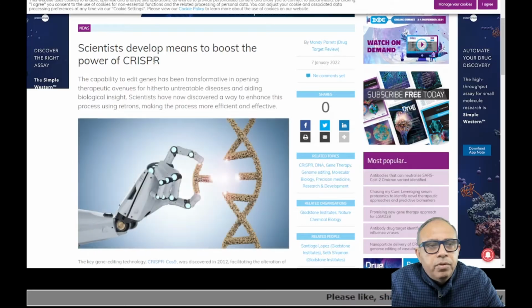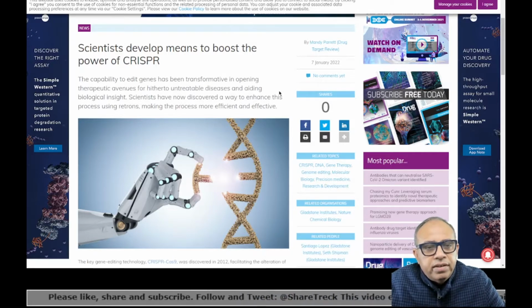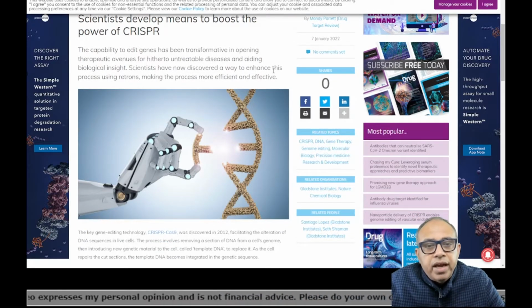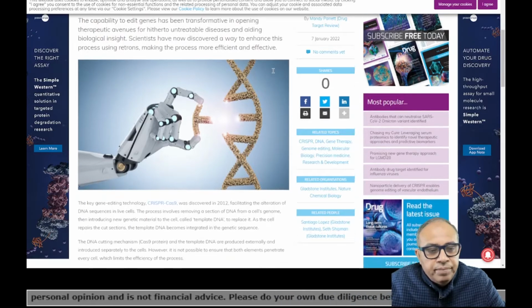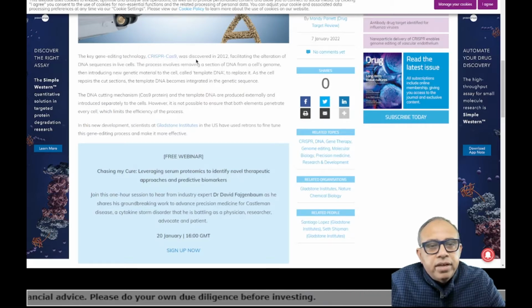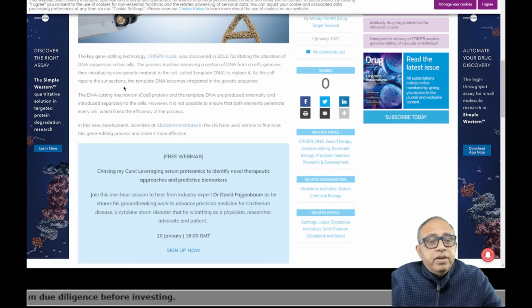Scientists develop means to boost the power of CRISPR. The capability to edit genes has been transformative in opening therapeutics avenues for untreatable diseases and aiding biological insight. Scientists have now discovered a way to enhance the process using retrons, making it more efficient and effective. This is about being very precise in doing the editing. If you read ahead further, it says the key gene editing technology CRISPR-Cas9 was discovered in 2012. We know that, facilitating alteration of DNA sequences in live cells.